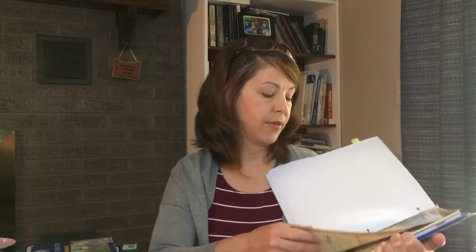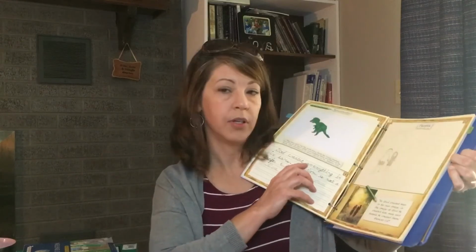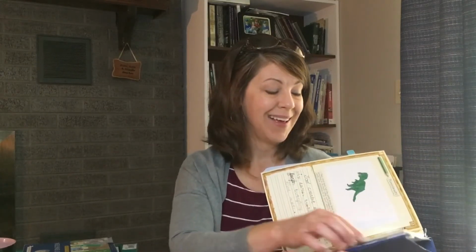And then they have the Draw Right Now. There's a lot of drawing and copy work from that particular book. So they are very nice, and he's enjoyed them. But you could do all this on regular notebook paper. They're not required, especially for the older books.